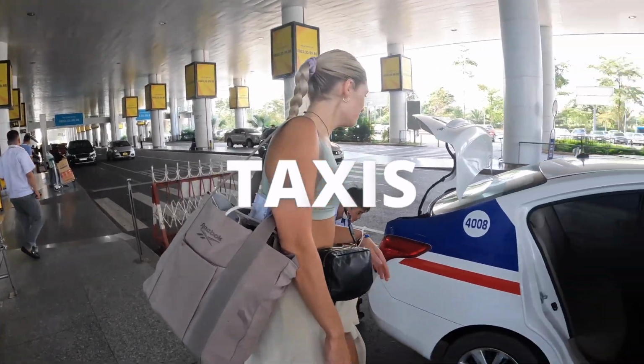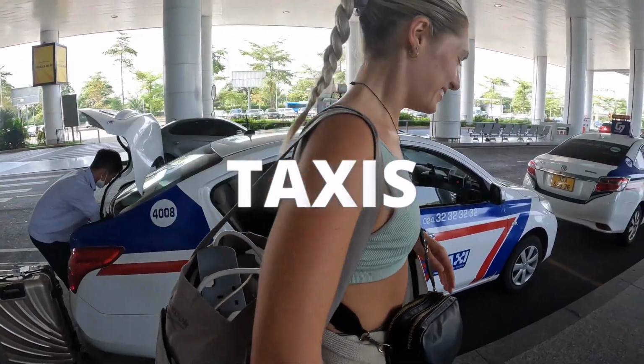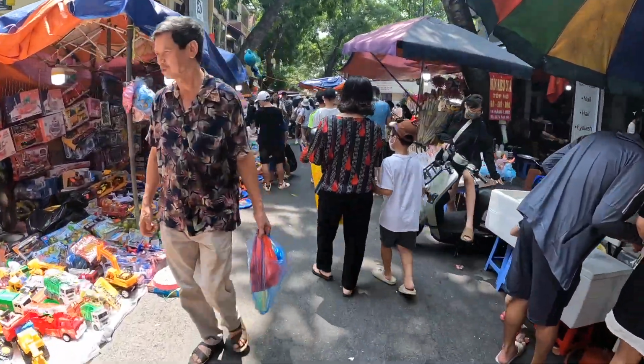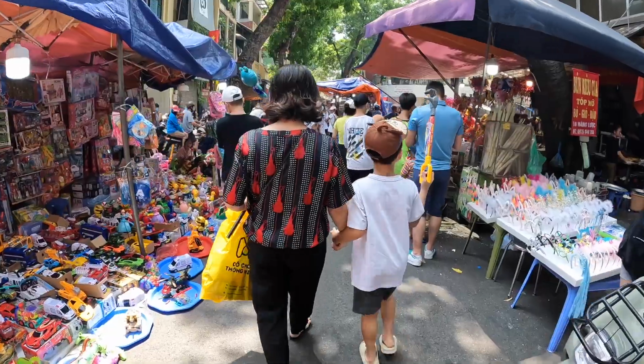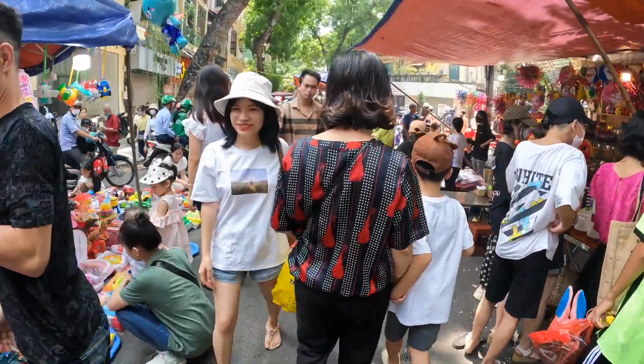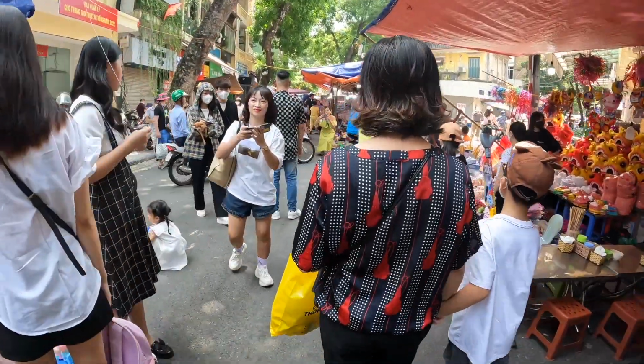Getting a taxi is pretty easy. There's loads that are waiting outside the airport. They are on a meter, so be careful to have enough cash on you. We travelled to the Old Quarter and it cost us 520,000 Vietnamese dong, which is equivalent to around £19, so it's quite expensive.